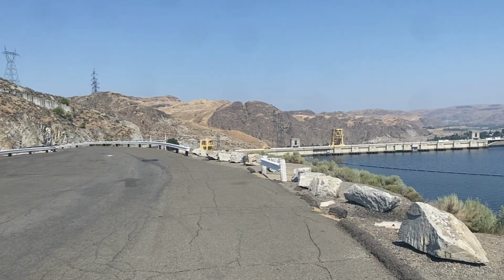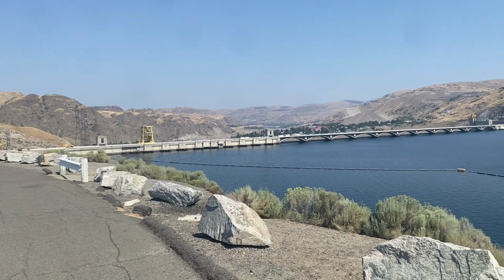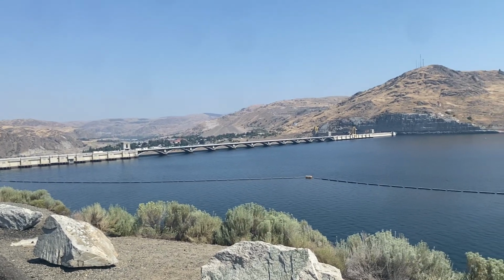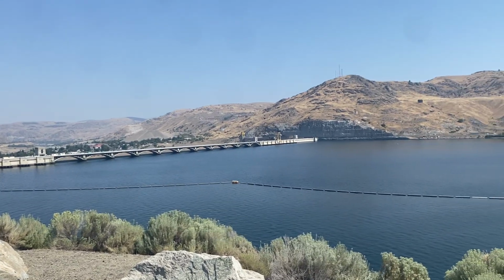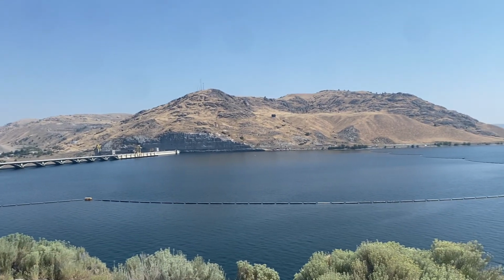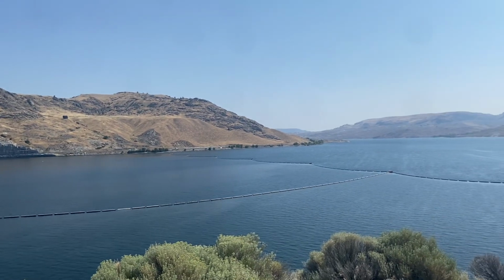This is the Grand Coulee Dam. Apparently the most concrete used in a dam, or one of the bigger dams, if not the biggest. Not the tallest, but the biggest, I believe. This is the Columbia River.